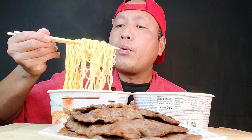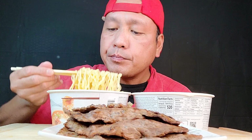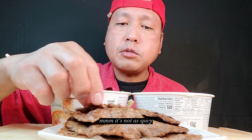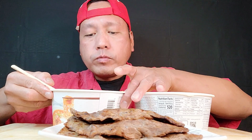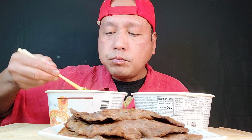Wow. Kimchi ramen noodle. It's not spicy. Round steak. Look at that. Wow. Delicious. Good combination.